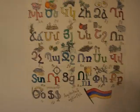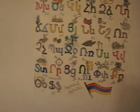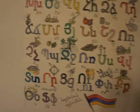This is p. The word is pechpech, which is a pepper. A bell pepper, just any kind of pepper actually. Peppers are cool.